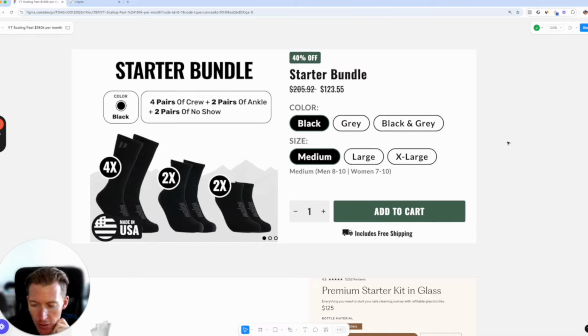And you can get really creative with your bundles. A lot of people think you can only bundle consumable products. That's not true. You can get creative, and depending on whether you're selling a consumable or not, you can pair multiple products and build a bundle.